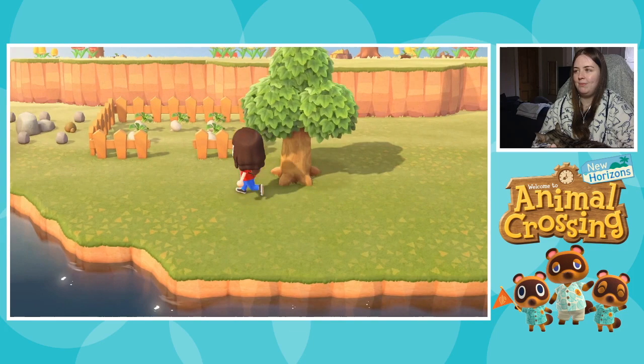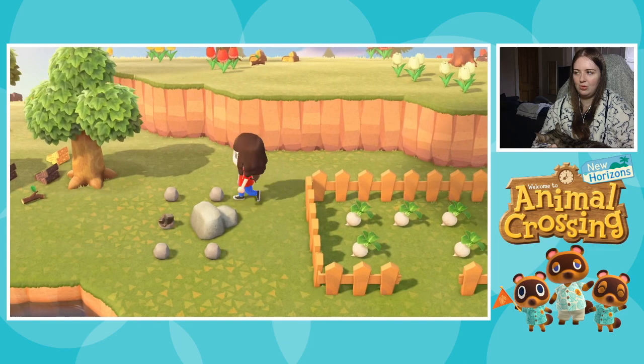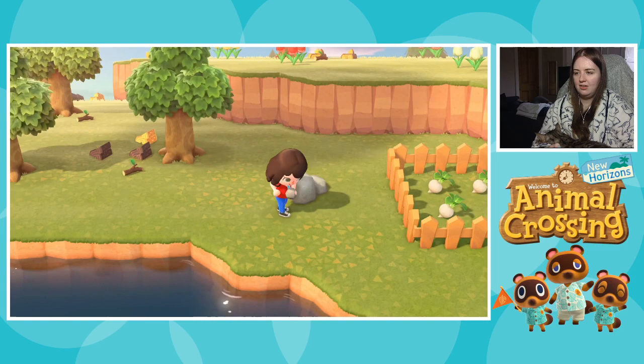It helps if you have your net out when you're shaking trees just to give you that little bit more time so you don't have to switch your tools or pull something out of your pockets. So let me just carry on grabbing all this stuff.